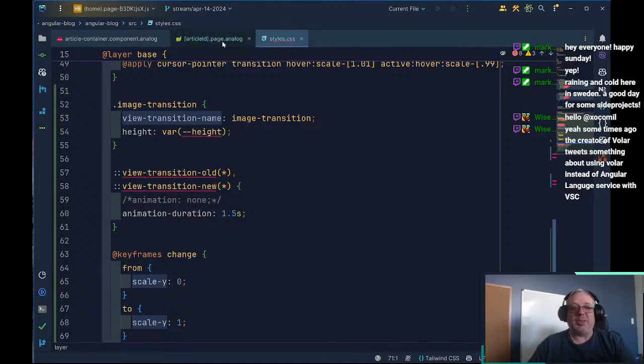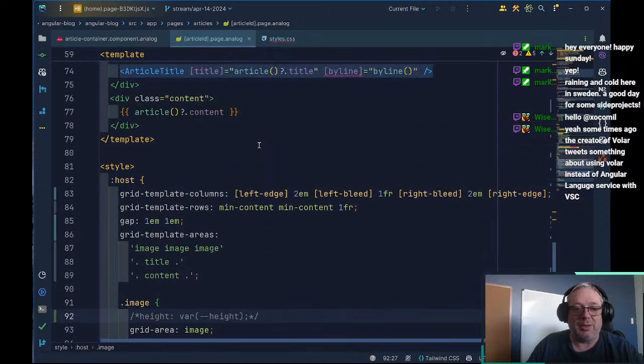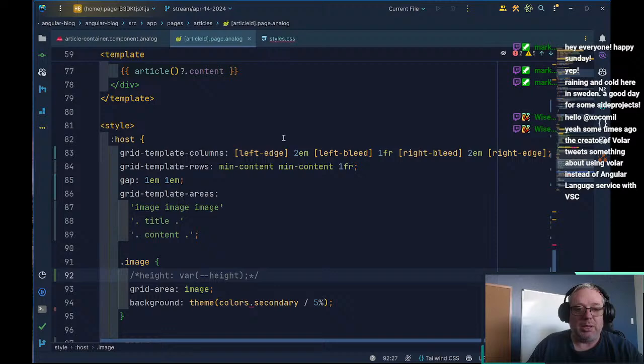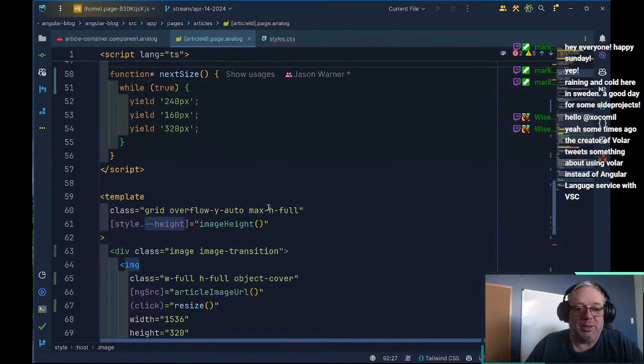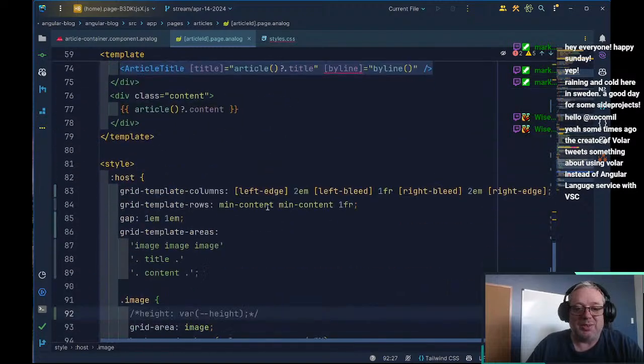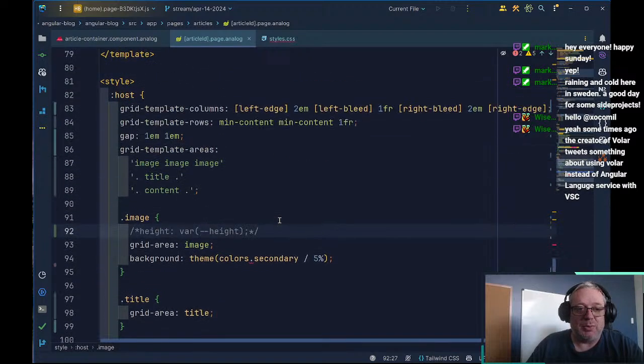It's working because I don't have height anywhere else out of here. Taking it out of our min content. Like this is all min content. So the size transition is definitely all happening here.